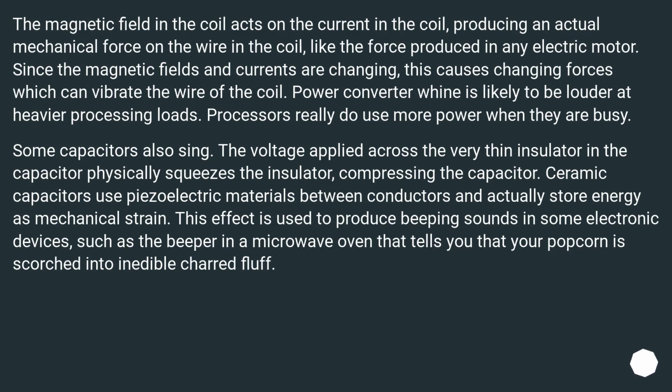Some capacitors also sing. The voltage applied across the very thin insulator in the capacitor physically squeezes the insulator, compressing the capacitor. Ceramic capacitors use piezoelectric materials between conductors and actually store energy as mechanical strain. This effect is used to produce beeping sounds in some electronic devices, such as the beeper in a microwave oven that tells you that your popcorn is scorched into inedible charred fluff.